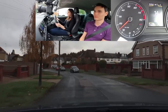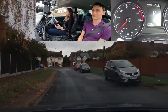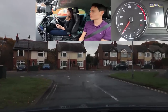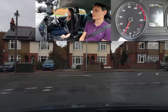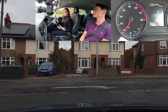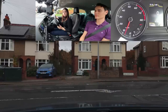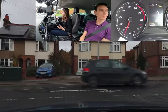Take the next right onto Old Heath Road. This time Gosia checks the centre and right mirror before her right signal, and again it's an excellent speed approaching the junction and an excellent stop position because she stopped really close to the line, and this is a very closed junction, and if you don't go all the way to the line you won't be able to see who's coming.